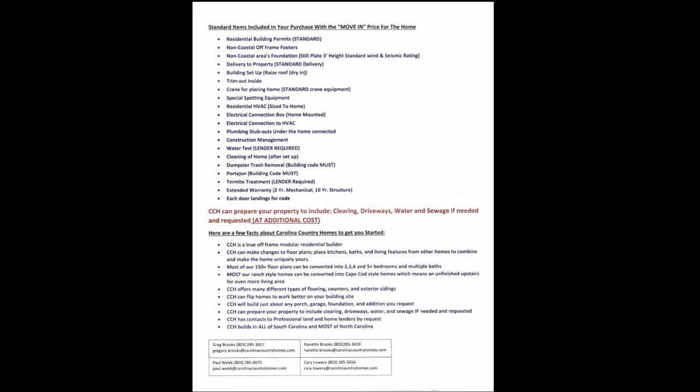Wanted to go over something quick with Carolina Country Homes. They give you a piece of paper when you get to the lot, and on the front side it has each house and the map and the pricing and all that. But the back side has setup and everything, what they call move-in ready, turnkey. And so it has all the standard features that come along with that, and I'll post that up right here. You've seen all the standard features they have.